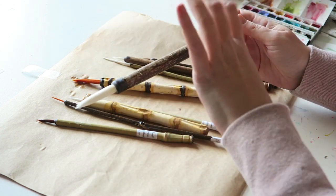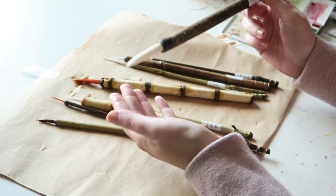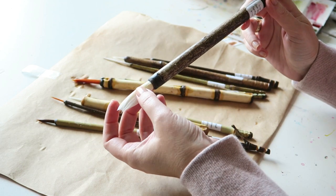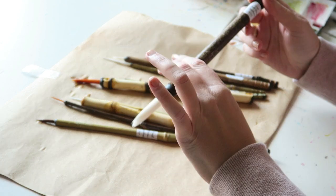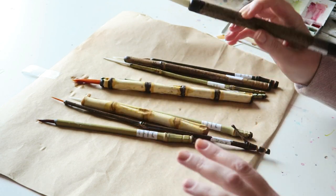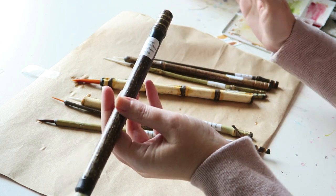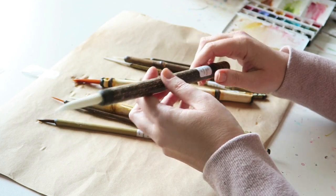I did break them in like he recommends and explains. I ran them under warm water a couple of times just to make sure all of the hair throughout the brush was completely wet and there was no air trapped inside, and that the bristles are wet all the way through. And then we will test them out and paint something together. I'm very excited about that. So I don't know if I will be able to use all 10 brushes, but I'm sure gonna try.